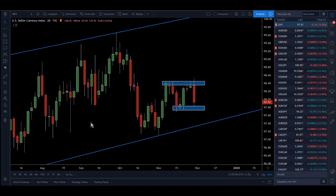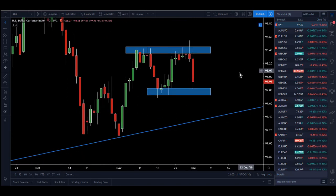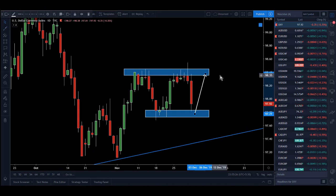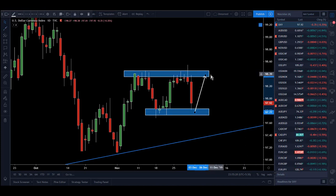We will see though. This could be our first impulse to the upside, a little pullback, a little kind of consolidation, and we might actually see support found here again, potentially, and back to this level, and then maybe a breakout. We'll see. But that's potentially what could be happening on the dollar index.